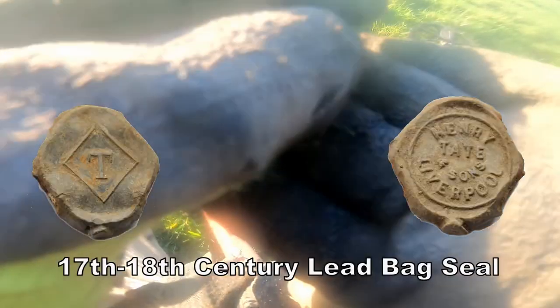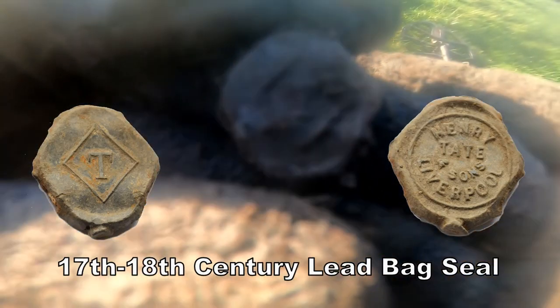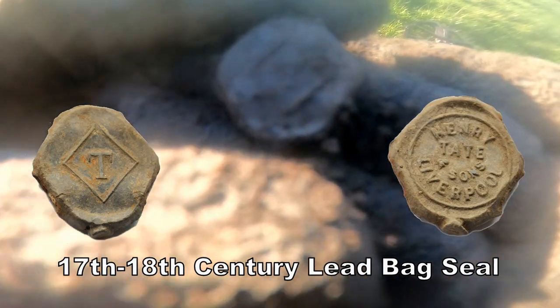Another trading seal. You can see the lettering on that one. Yeah, 17th, 18th century, I imagine. Lead trading seal. Very good. With a letter T on that side. Clean it up, show you later.